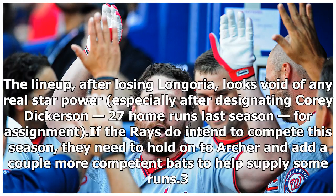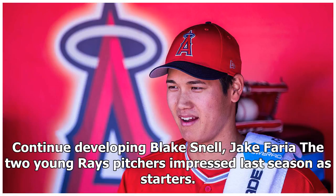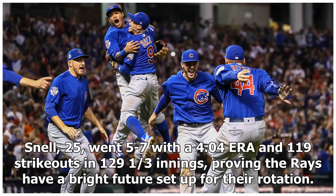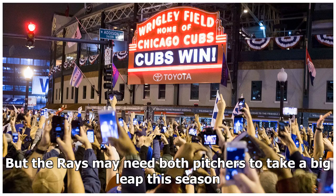Point 3. Continue developing Blake Snell and Jake Faria. The 2 young Rays pitchers impressed last season as starters. Faria, 24, went 5-4 with a 3.43 ERA and 84 strikeouts in 86 2/3 innings. Snell, 25, went 5-7 with a 4.04 ERA and 119 strikeouts in 129 1/3 innings, proving the Rays have a bright future set up for the rotation.